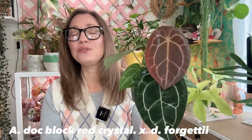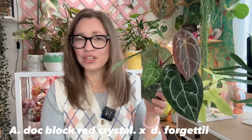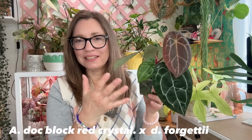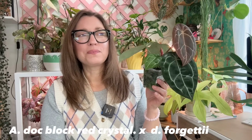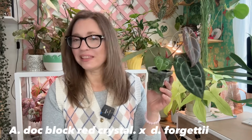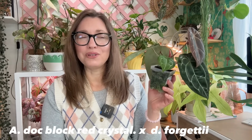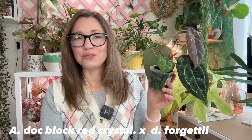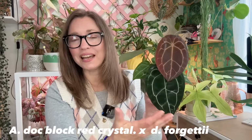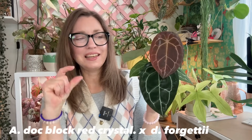I am a huge fan of the Anthurium forgetii, and especially the dark. It's about this size, so these are smaller plants. Some might consider it a starter plant also, the size of this, but I don't know. I think it's a little bit bigger than a starter plant, but I do have a dark forgetii that I'm really excited to do some crosses with. But this is not my doing. I did not create this. I did purchase this tiny little seedling. Came to me as a little seedling.